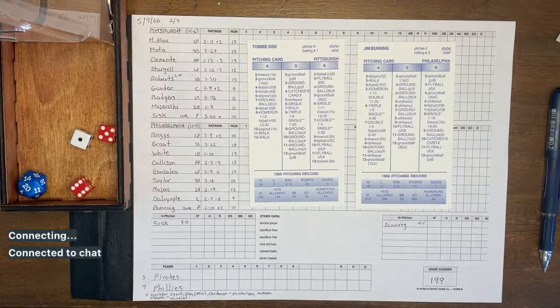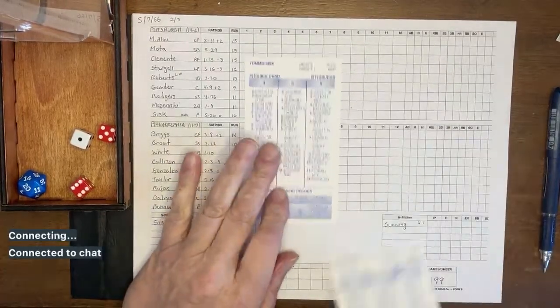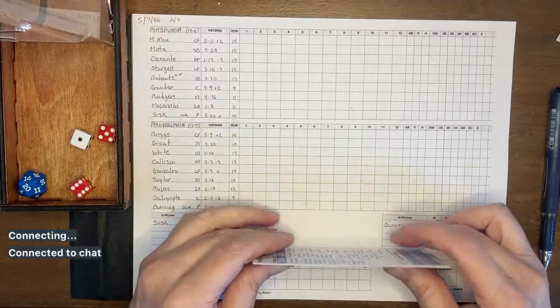On the mound for the Phillies, Jim Bunning's been their ace so far. 4-1 with a 3.89 ERA, five starts, three complete games. Bunning's been a workhorse, logging 37 innings, just over 22% of the team's total innings. 31 hits allowed and 31 strikeouts. So on paper, anyway, a good matchup.